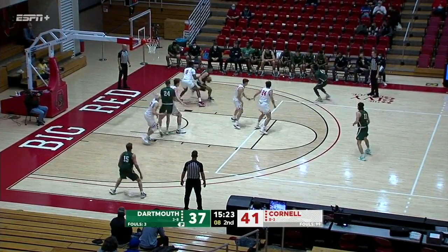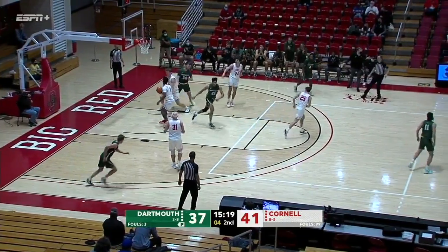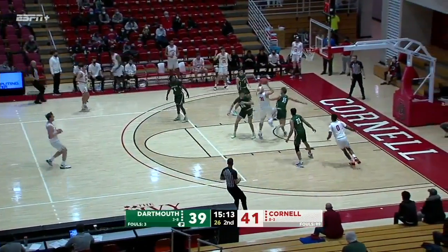Rye. Evan Williams doubles number 0 into the game. Oh, a pivot by Rye. A little floater for the Canadian for 2 points. Aaron Rye, first double-figure score for the visitors.